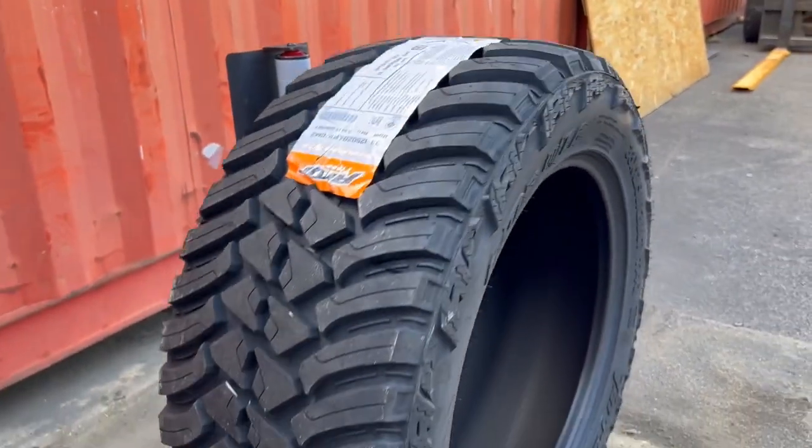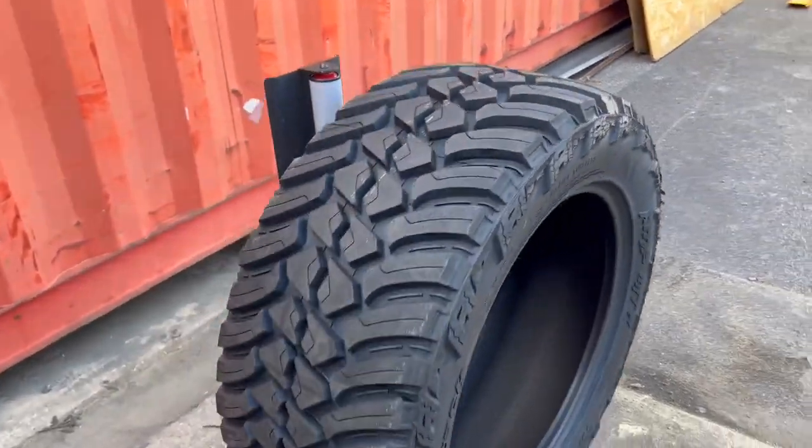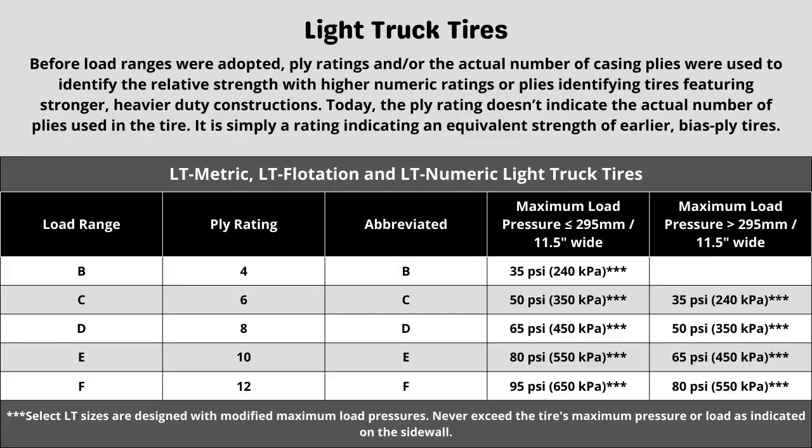So this is where it gets a little more tricky. These three components will sometimes require some additional research to know what your vehicle needs. So let's start with the ply rating / load range. These tires have a 10-ply construction.